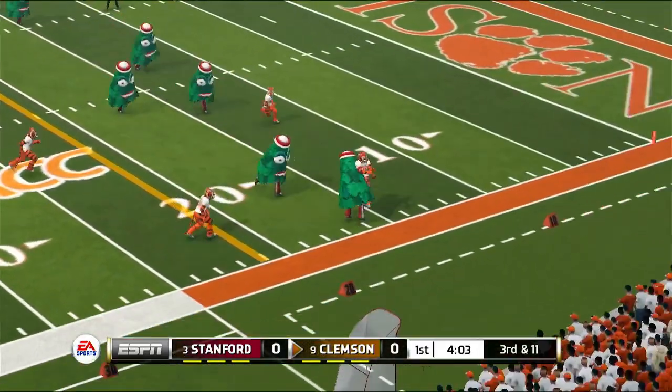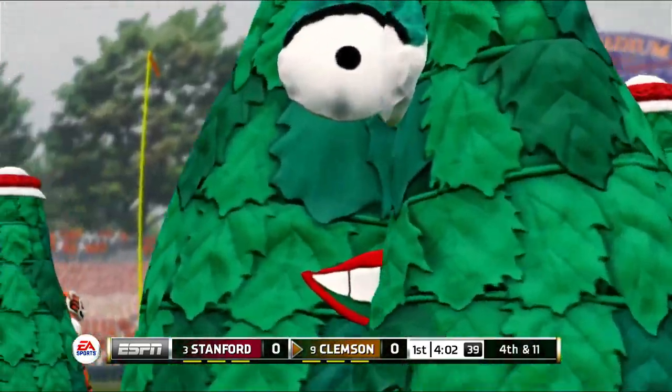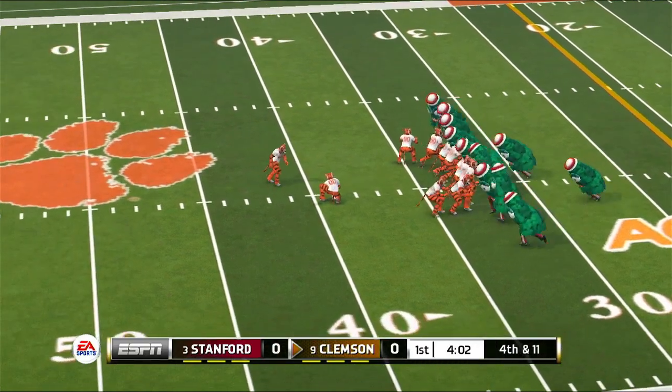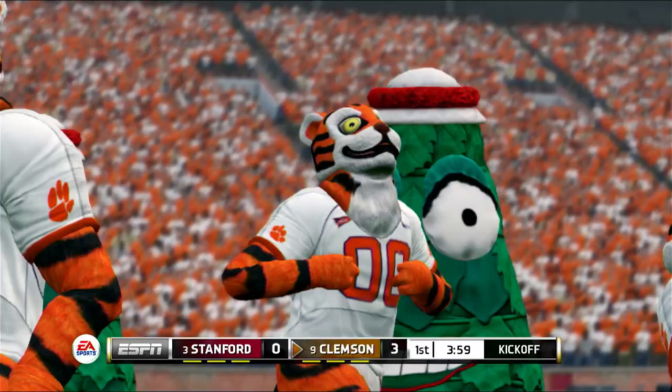And here's a quick throw. They came up short here trying to pick up the first down, but they still are in field goal range, and they're going to try to come up with 3 points. It's fourth down. It looks like they're going to try for the long field goal. Clemson is looking to go up by 3. Kicks away, and he splits the uprights.